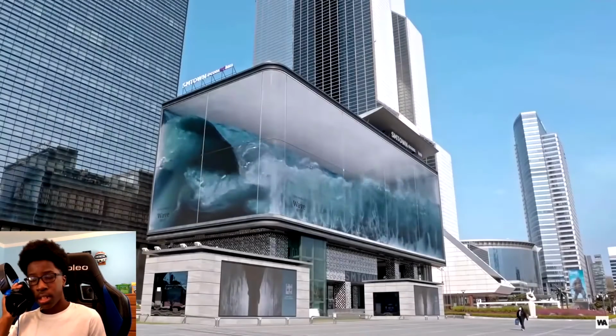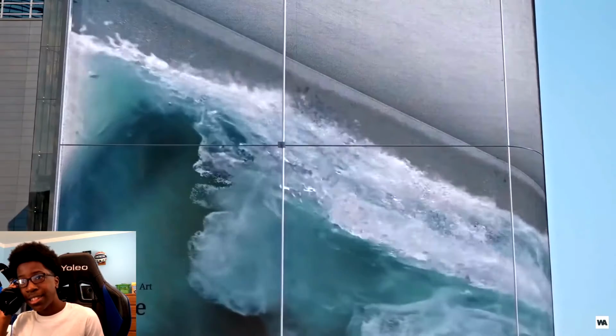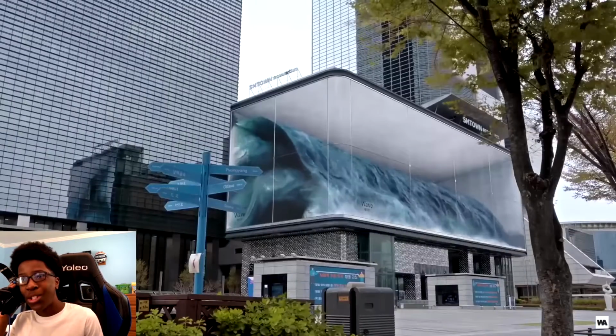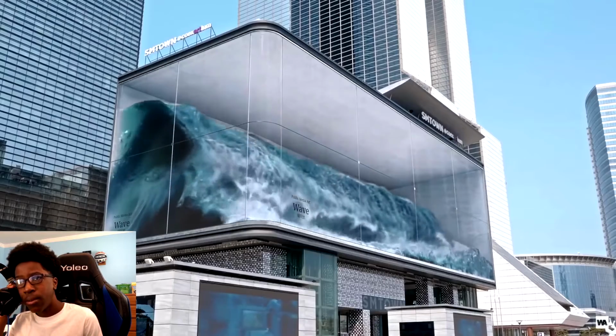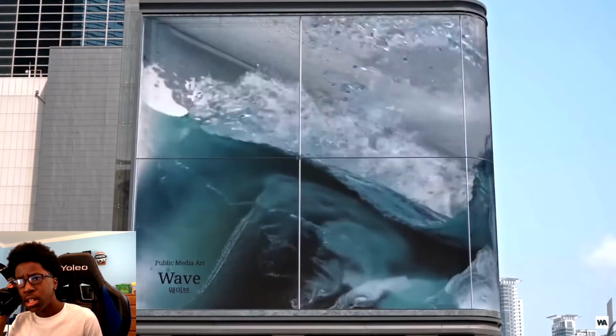Billboards today won't surprise anyone, but what about the huge wave animation that's so realistic that it seems as if it's about to splash out of the screen and flood half of Seoul? Well, it's like a huge aquarium with an endless storm.